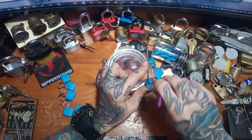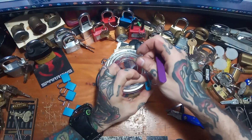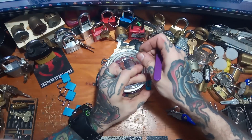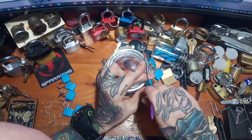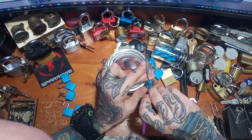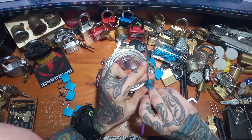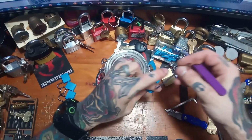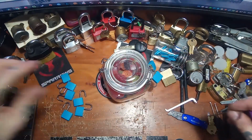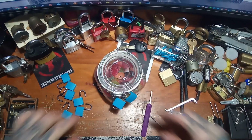Grab a rake, but there's no way a rake is fitting in this. This is like the most restrictive keyway ever. It's a good thing I got this Peterson's 18,000s. Oh, there we go. Okay. Two more and then candy time.